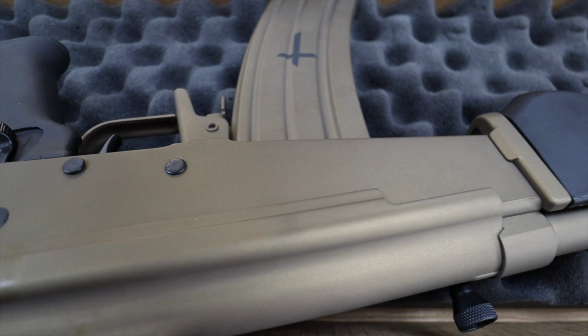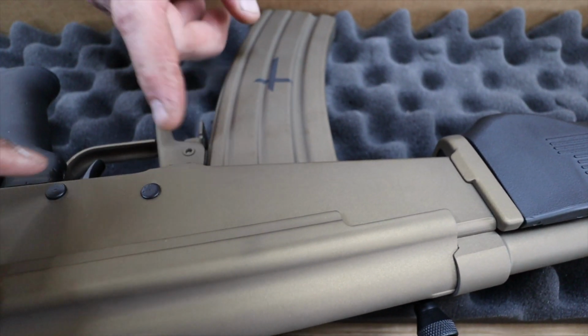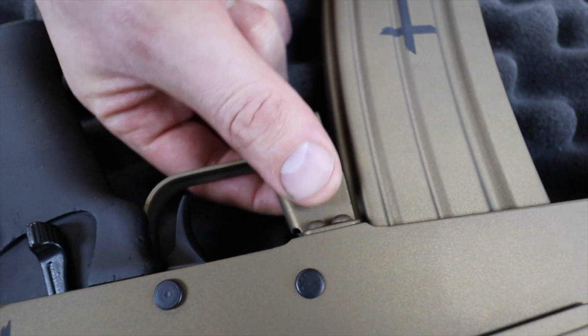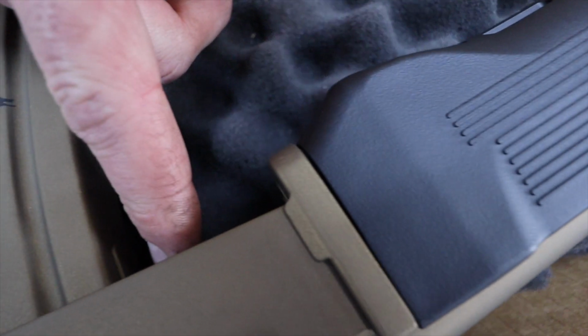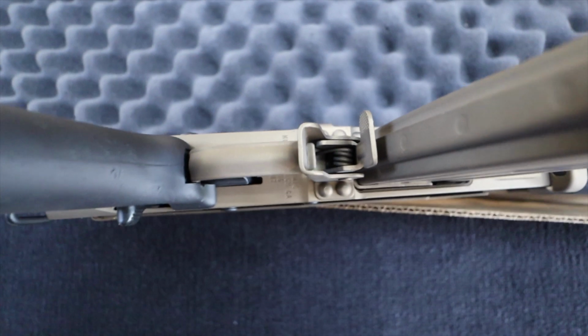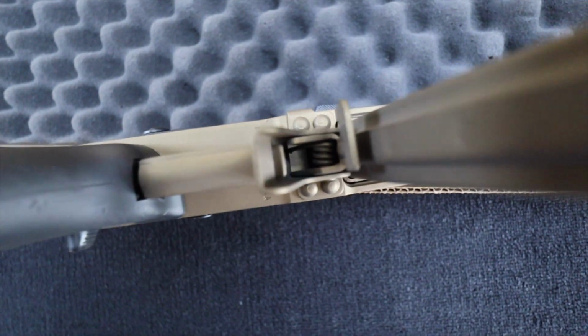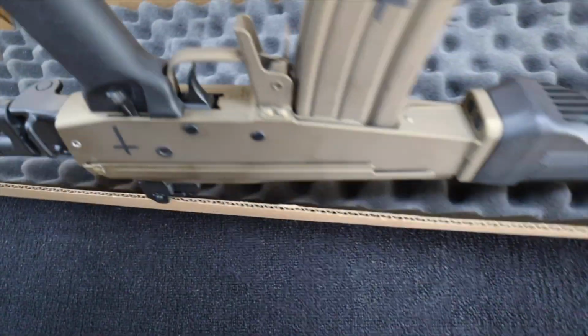Where would it be riveted, though? The magazine release in this case is riveted. And then there's a rivet right here that holds a feeding part in. No problem.